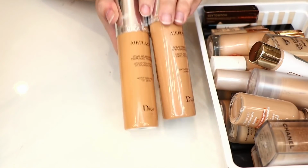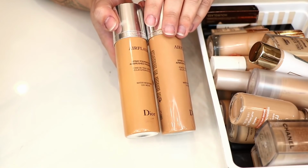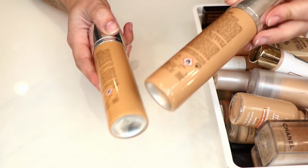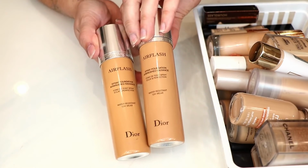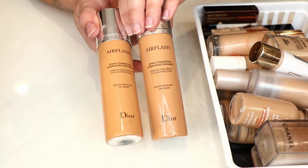These aren't going anywhere. Dior Air Flash is single-handedly the best foundation of all time. I don't care what anybody says. I have the shade 403.5N. I need to get a lighter shade as well. That's how you know.